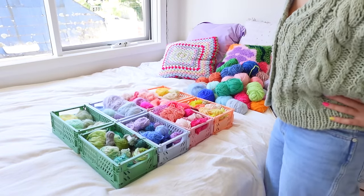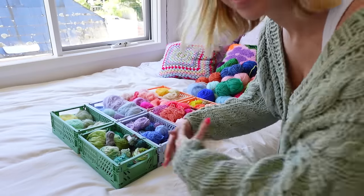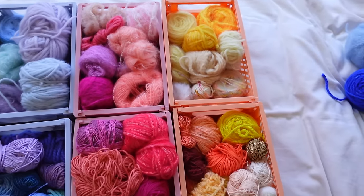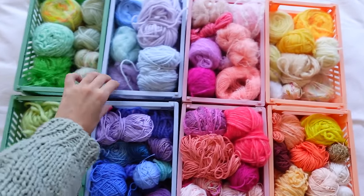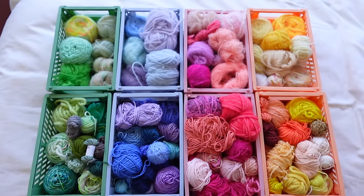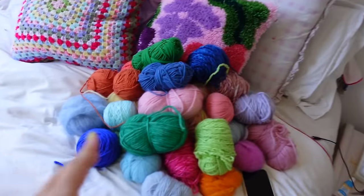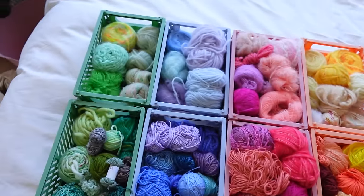Okay, I'm happy with this. I'm very content about this. Don't know what's gonna happen with this situation, but this situation is beautiful and I'm gonna show it to you. Like, okay, why does this look so aesthetic? I love it. And I managed to squeeze all of my scrappy scraps and then I just have like a pile of bigger skeins, which we'll deal with. I don't know how, but we will.